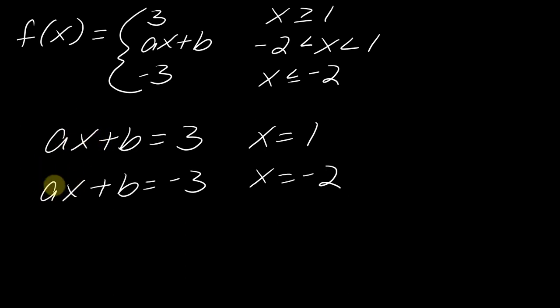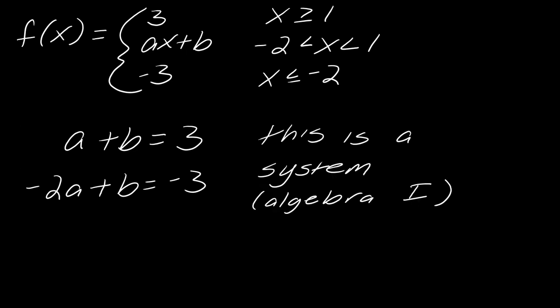Now I want to take this information and rearrange these 2 parts by plugging in these x values. If I do that, this will actually turn into this now. The first x dropped out, right? It was just 1a, so just a plus b equals 3. And then the second one, if x is -2, this becomes -2a plus b. So here's what I've got. Now what we're left with is a system. This is like from your basic algebra days in high school.